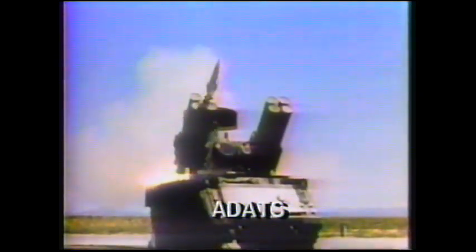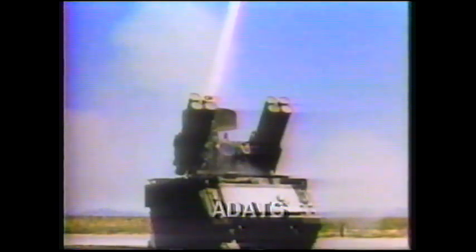The U.S. Army is now developing a successor, the ADATS, as part of its Forward Area Air Defense Program. The ADATS uses new laser guidance technology. Modern attack helicopters are now employing infrared flares to confuse heat-seeking missiles. As is apparent here, they do not confuse a laser-guided missile.